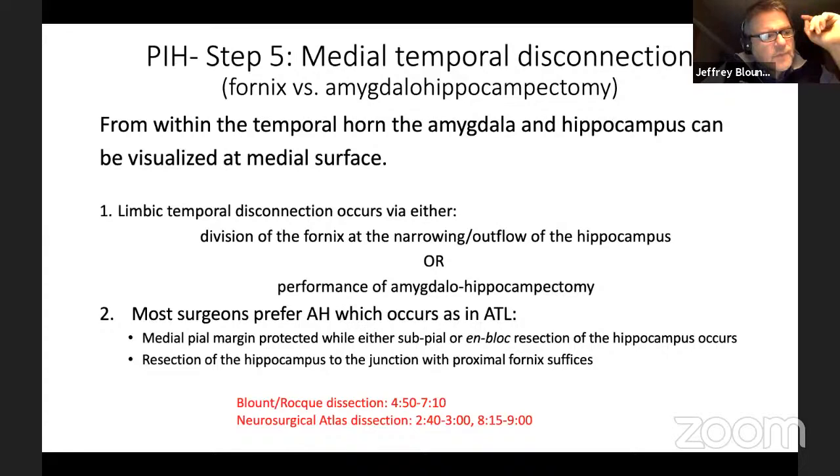Professor Schramm is very confident and simply does a dissection of the fornix, but most surgeons that I've talked to do a conventional hippocampectomy. And again, your pia keeps you safe, just like it does in doing an anterior temporal lobectomy. You get the pia over the medial surface of the hippocampus, keep that pia intact. That keeps you out of the cistern that protects the third nerve and the posterior communicator just behind it.